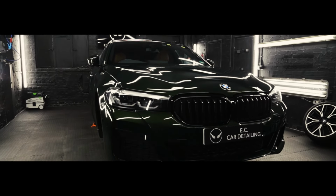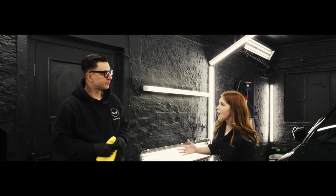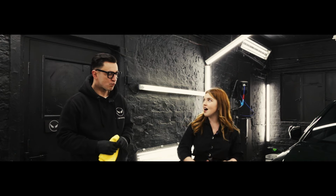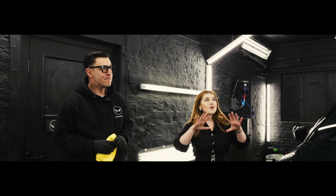Thank you. Me too. So you mentioned that you've created this black space to help you be able to see the dents and scratches on the car. But this is a really cool light setup. Is there a reason for this?